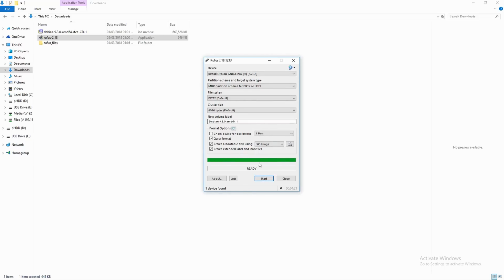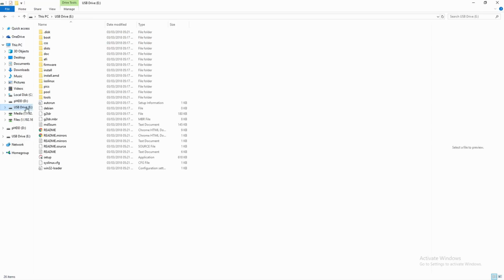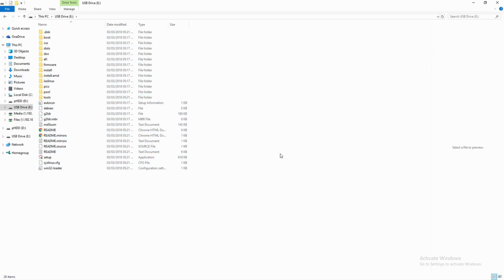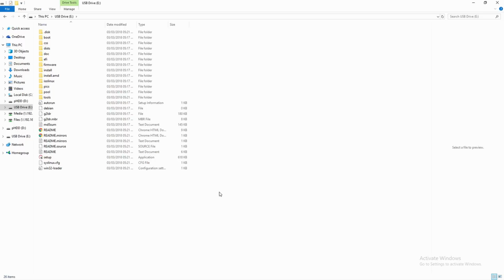Okay, cool, that seems ready. Once it's done, it'll say ready down here. So you just exit out, that's all you need to do. If we check the USB drive, bunch of files, woo! They don't mean much, but that's fine. The computer will translate all of this for us. Aren't they just amazing, these devices?